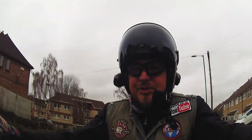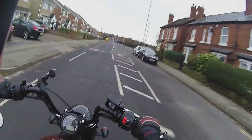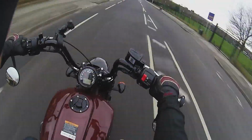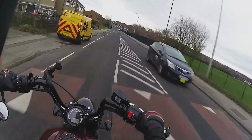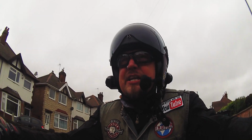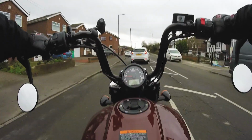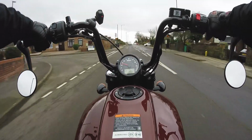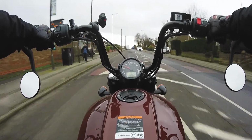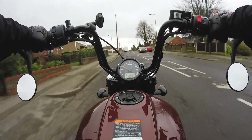So today I'm out on the 2020 Indian Scout Bobber 20. And of course I'm riding an Indian, so I've got a smile on my face, even though the wind is ridiculously cold, but it's nice and calm. And then all of a sudden you get a gust of wind in your face that's about minus 10. Ooh. So you're watching this on the second week in February, but as I record this it's January the 11th, 2020. And this is my first ride on the Indian Scout Bobber 20.